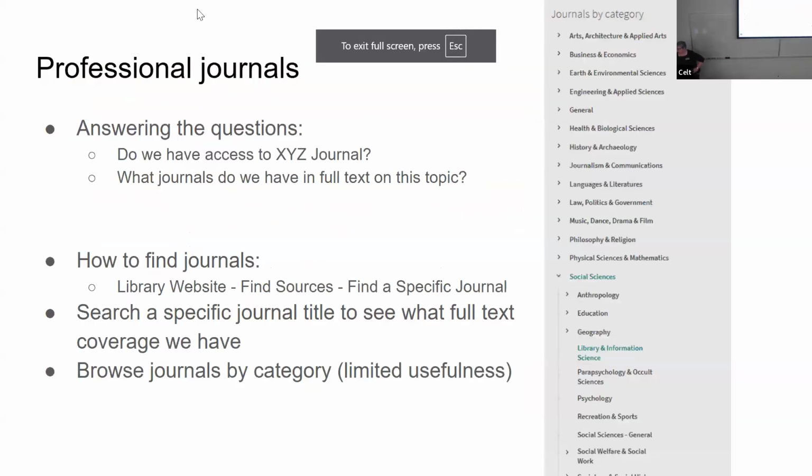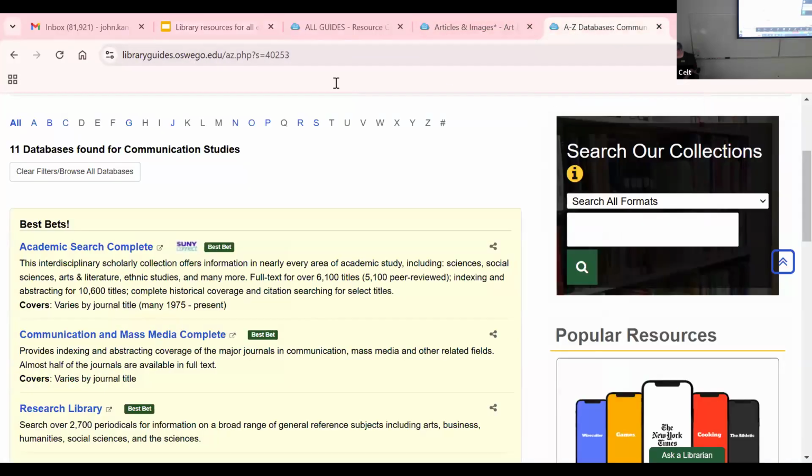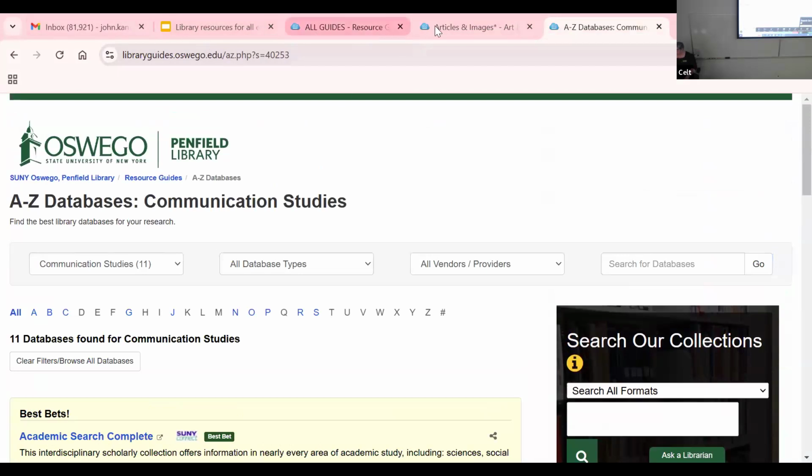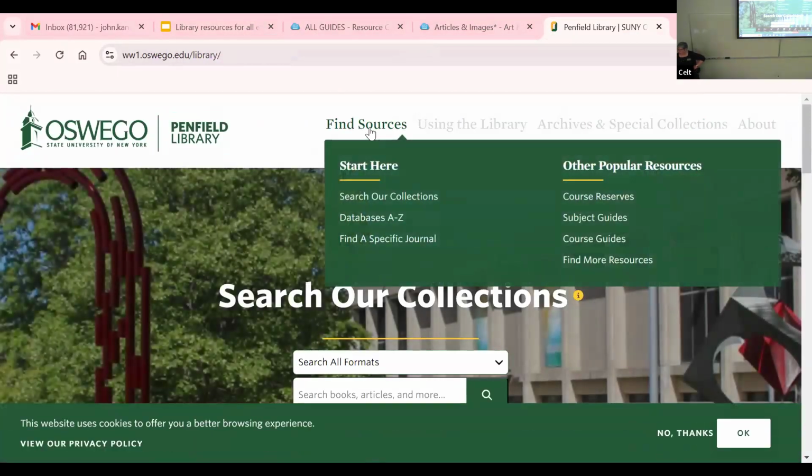Okay, professional journals. So why might you look for a specific journal? One, you want to know, do we have access to XYZ journal? Or what journals do we have in full text on a particular topic? So how to find journals. You're going to go to our website, find sources, find a specific journal.